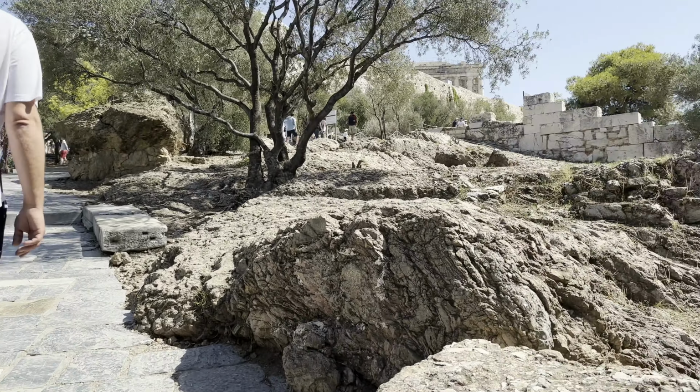So there is your first look at the Parthenon, honey. The edge of it. Now we gotta go up there.